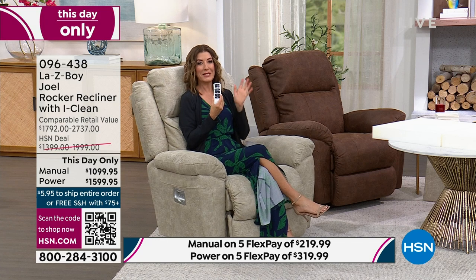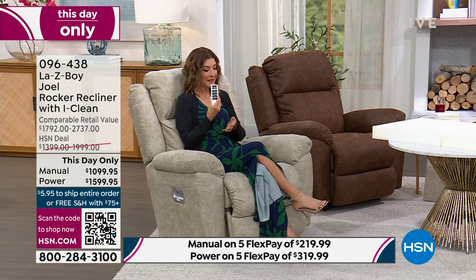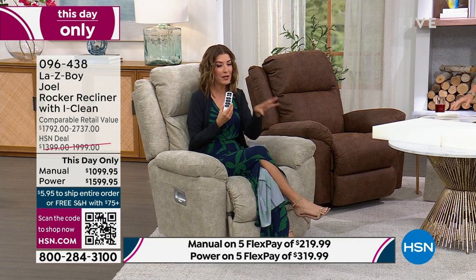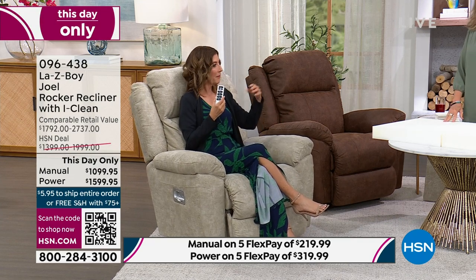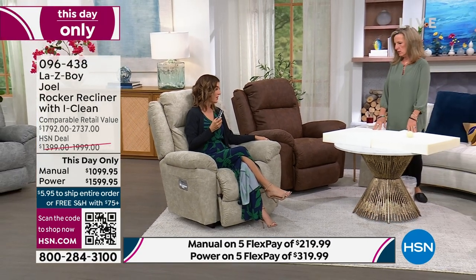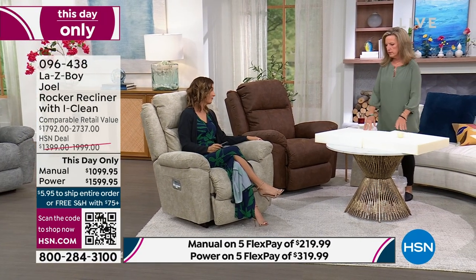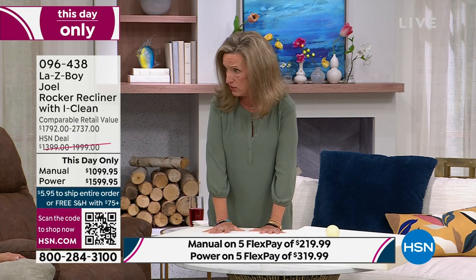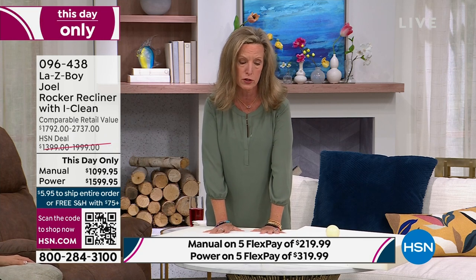So let's go a little bit deeper. We talked about the iClean fabric. Let's talk about the components, because not every recliner is comparable to a Lazy Boy, right? That is right. The premium features here, head and shoulders above the rest. Correct. This is our high density foam. This is what we put in all of our recliners. So it's the best of the foams that is in the industry of reclining furniture.